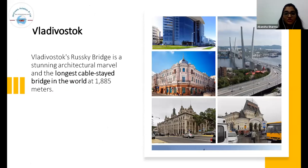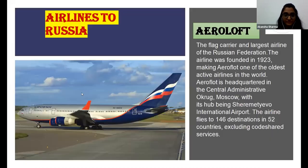Next is Vladivostok. Vladivostok's Russky Bridge is a stunning architectural marvel, and it is the longest cable-stayed bridge in the world. You can look in the picture. These are long cables along the bridge. And it is a 1,885 meter long bridge.